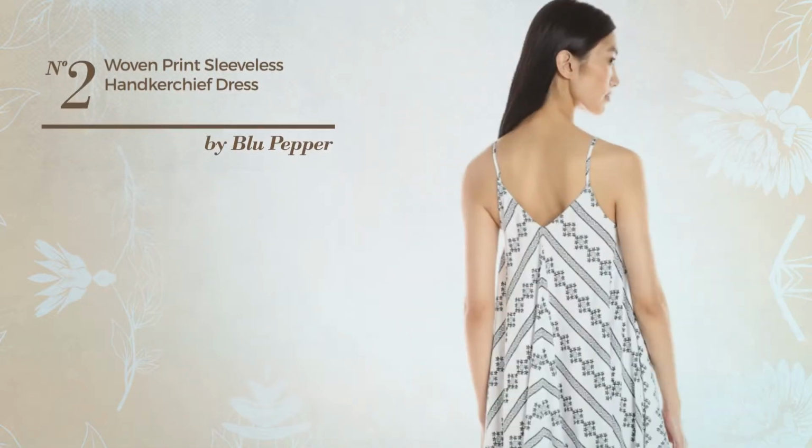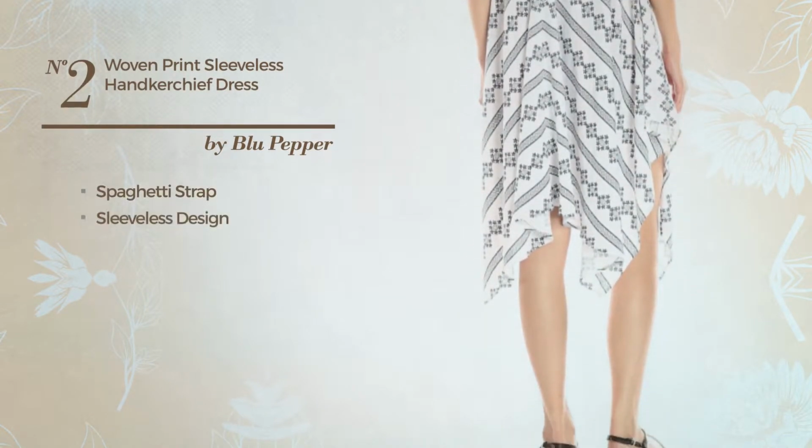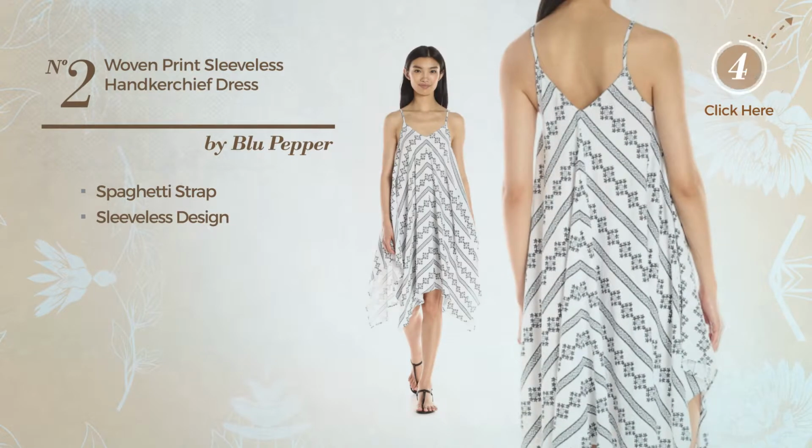Number 2, featuring a stylish style, this dress includes spaghetti strap and sleeveless design. Available exclusively in this multicolored version.